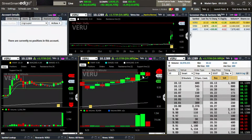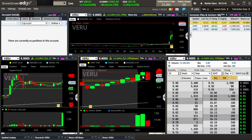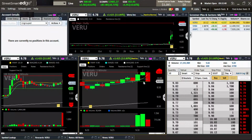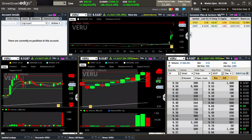Big snaps down right there. Okay, it's under VWAP, way under VWAP. Will it break the bottom here? Holding that level. Oh, broke it. Okay, so that is definitely a lot of sell-off, and that's one thing that I didn't want to be in on today, is that sell-off right there.